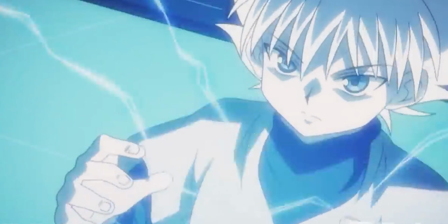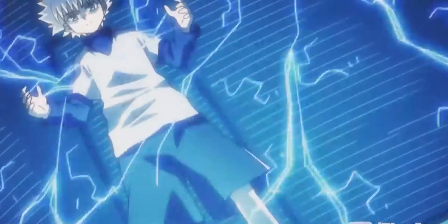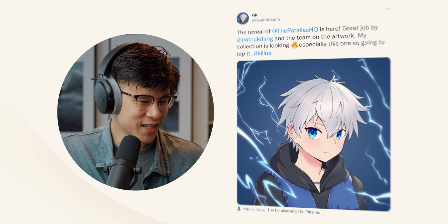GK actually got the Killua one. I made this one in a way where I tried to make it look like Killua from Hunter x Hunter, so it's pretty lucky that he actually got this one because it looks pretty sick. Dexter over here, he got the red hat with the red racer jacket with the lightning as well. So pretty good. For the most part, everyone's pretty happy with what they got when it comes to this NFT project.